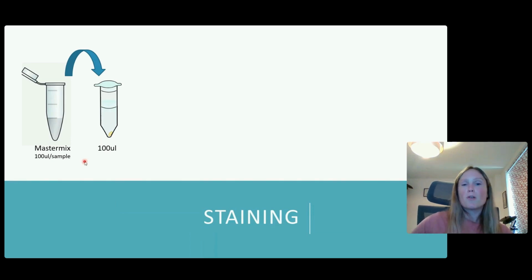So what I would do is work out how many samples I would have. Let's say I've got 5 treated, 5 untreated, that's 10 samples. And I'm staining in 100 microliters. I would make up a master mix of all my antibodies in 1 ml plus 10%. And then I would resuspend my pellet in 100 microliters each. And that way you're minimizing the amount of pipetting and it's a lot more standardized.